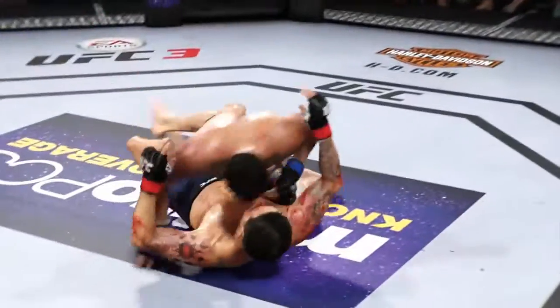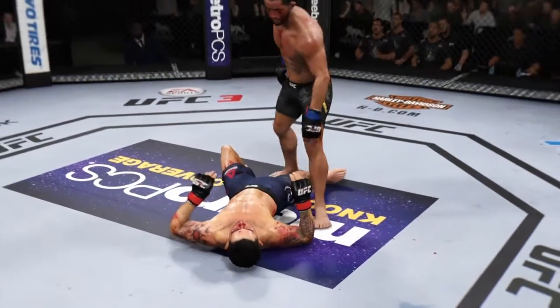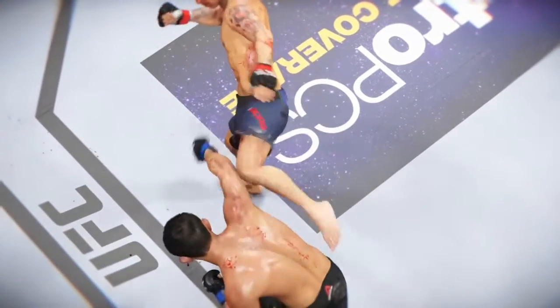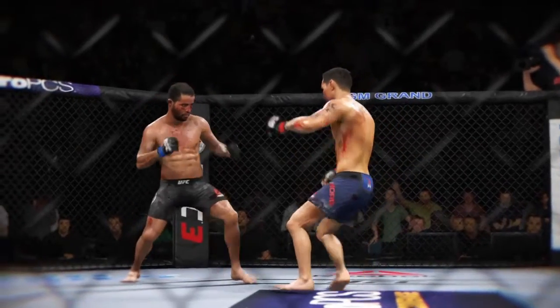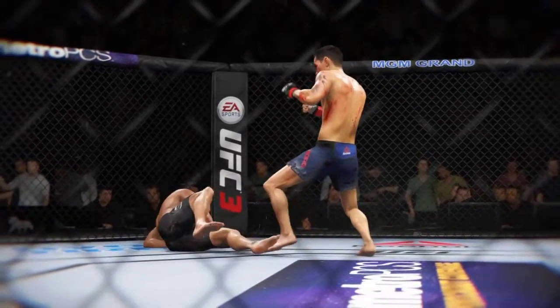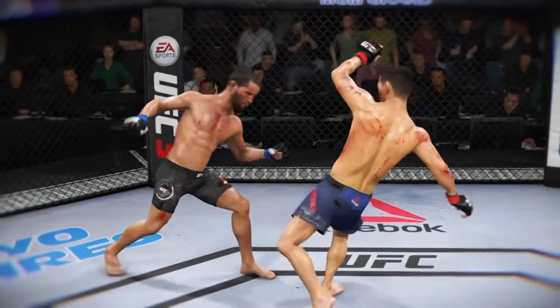All right, three rounds down, potentially two more to go. We are headed to the championship rounds. Here's a vicious kick that results in a knockdown. Let's check that out from a different angle.